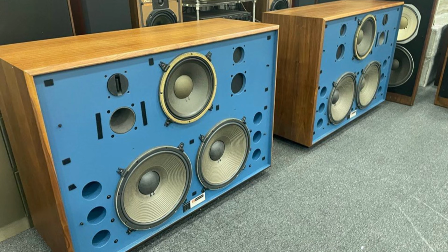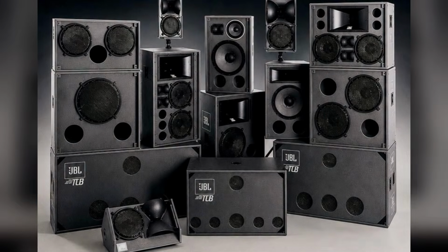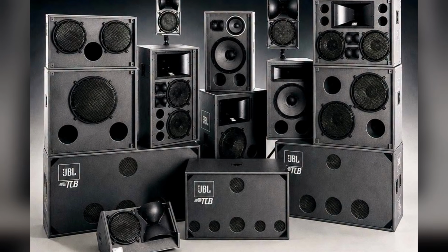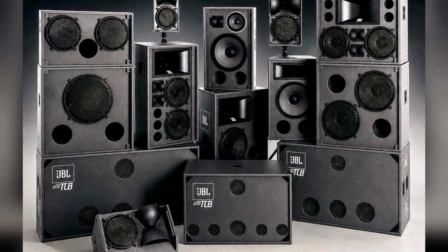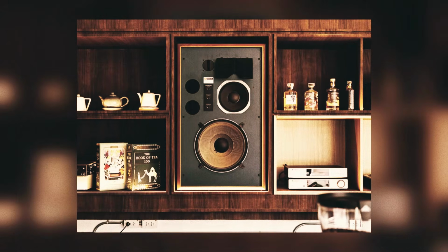Decades passed. JBL moved on to new professional lines and new consumer products. But in Japan, tens of thousands of these aging monitors remained in homes, studios, and jazz cafes, slowly deteriorating, losing magnet strength, drying out their suspensions, and waiting for someone to decide what their old age should look like.